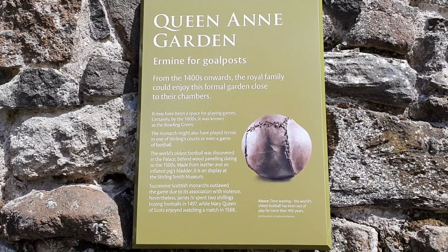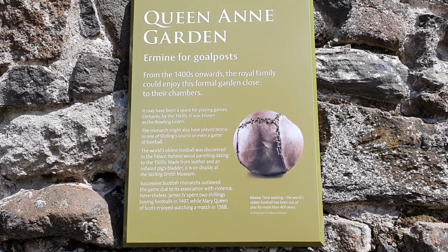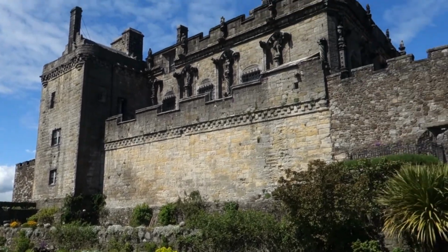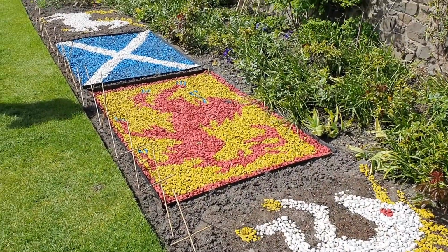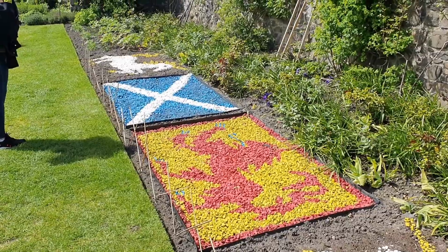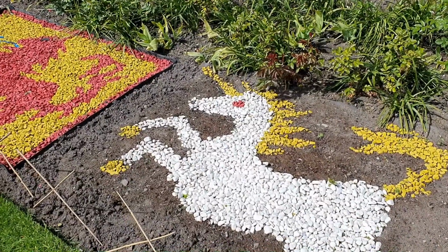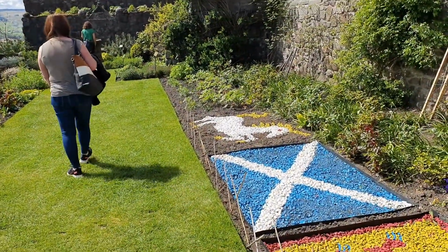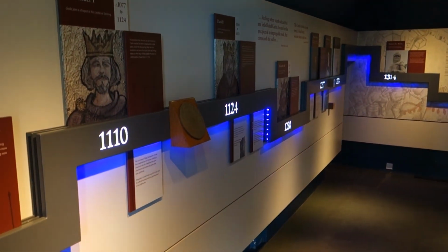Queen Anne's Garden. What was that? Why are there unicorns? Because it's the national animal of Scotland. Thank you. So I was right, that was the Battle of Bannockburn.